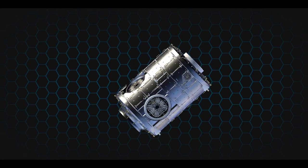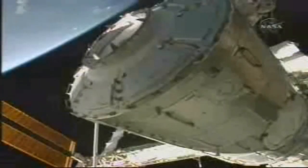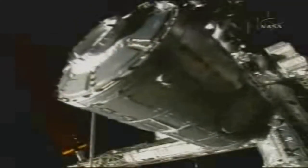Harmony was the first permanent living space enlargement to the ISS after the Pirs docking compartment was added in 2001. On October 26, the space station remote manipulator system removed Harmony from the shuttle cargo bay and temporarily attached it to the port side of Unity, and on October 27, the crew entered Harmony.